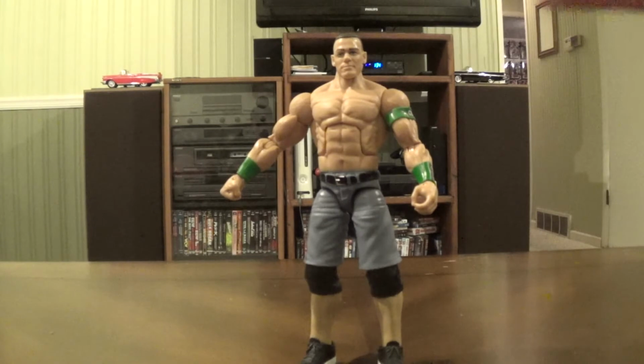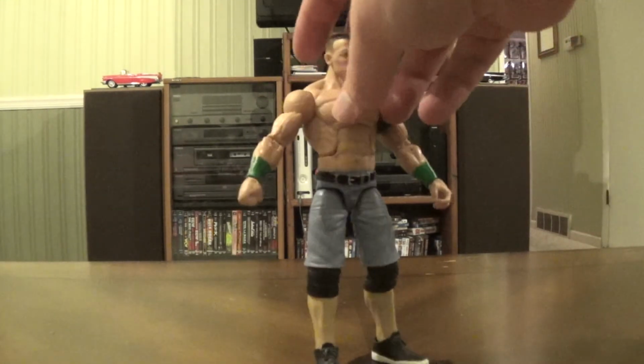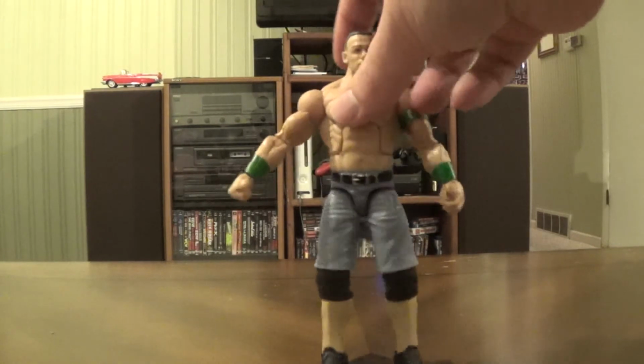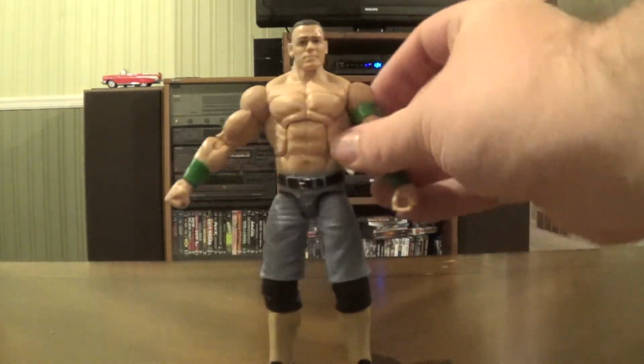The weird thing is, he only has one green armband. I don't know why there is no armband on the other side. I don't know if this is just mine. I seriously can't find it. Maybe this is a mistake, or if everybody else got a Cena like that, because I would have sworn that he came with two. Of course, it is a removable armband. I'm just going to leave it on.